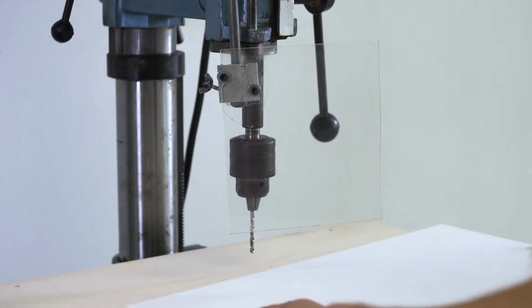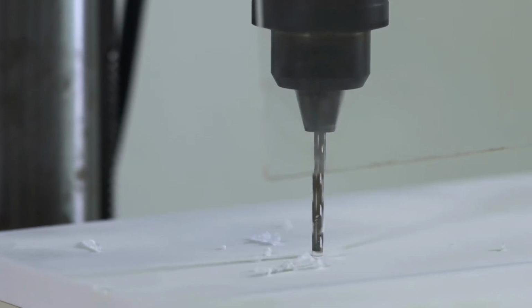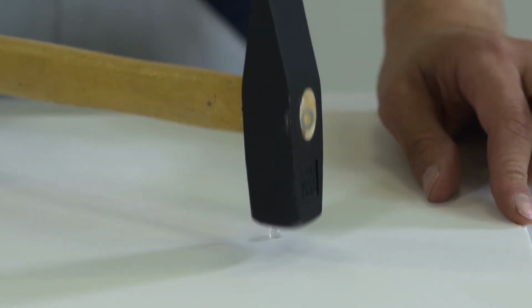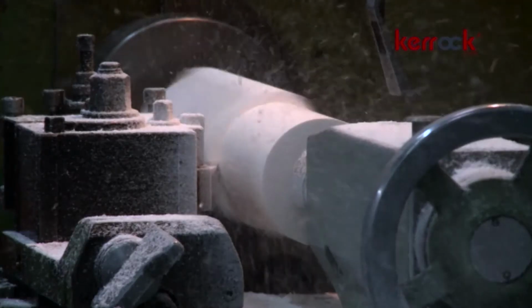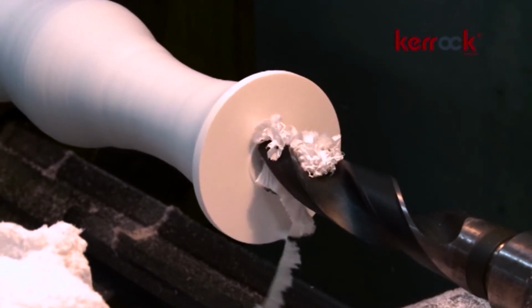We drill into Kerrock with manual or stable drill machines with high-speed steel or tungsten carbide drill bits. If it's necessary to screw into the Kerrock surface, a PVC fitting must be inserted. Kerrock is turned on the lathe for wood and metal. The processing parameters are similar to the ones for processing soft metals.